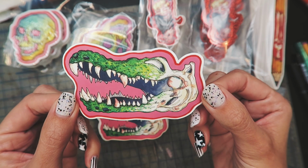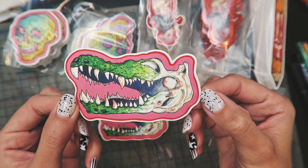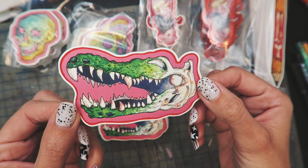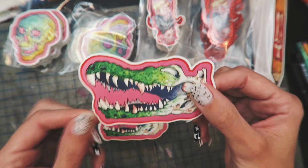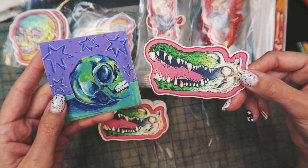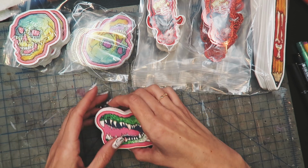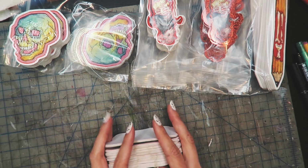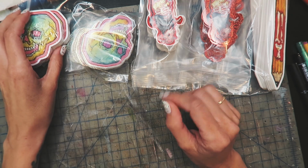Really love this. The pink really pops too. And if you can believe it, that pink and the red line is done with paint. That's not done digitally. That is done with paint in real life in my sketchbook. So that's cool. I mean, look at me, color renaissance to the max. It's pretty crazy how much color I'm using these days. So we got the gator, and these are all nice and big.